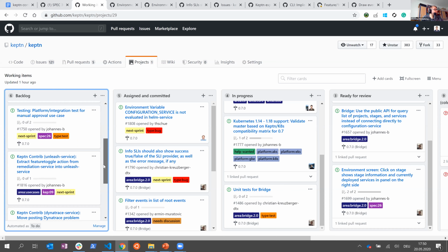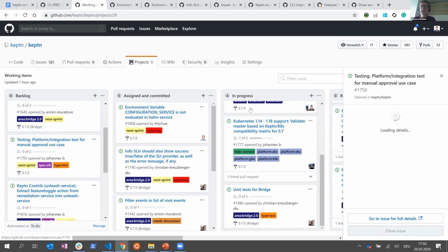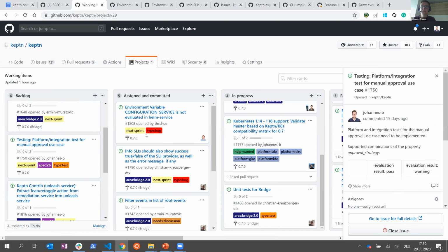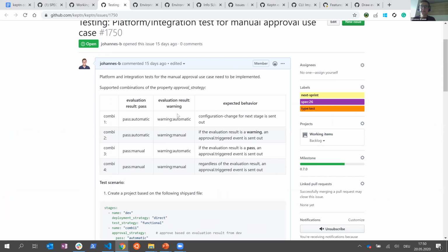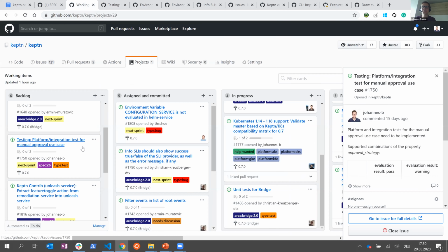Then I still want to discuss two or three issues. The next one is testing and platform integration test for manual approval use case. I have provided a test matrix of all the combinations of the approval strategy, and I have also written down a concrete test scenario, but I think I explained it last time. Am I right? Yeah. Has someone time to tackle that one?